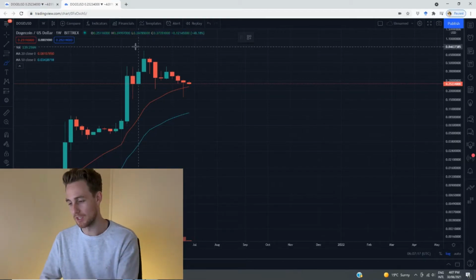So after a bumpy couple of weeks, Dogecoin is finally starting to turn around with a 7-day gain of almost 60%. So let's have a deeper look into what's been happening with Dogecoin, have a look at the price action, and how we can best prepare for its next move as we go into some of those key levels. Now let's jump into weekly charts for Dogecoin.